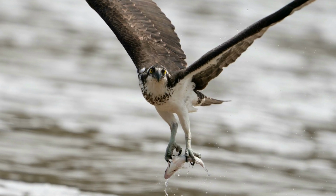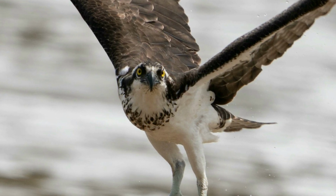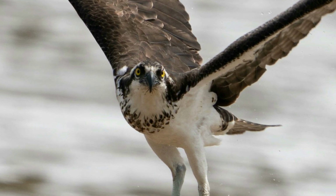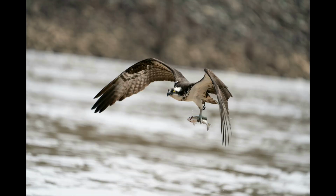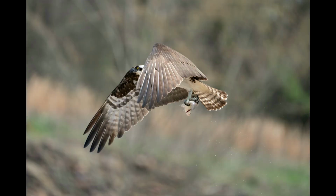Okay, pause. This is the moment when the osprey actually looked at me. It felt as if it was aware of my presence in the area. It is just amazing when your eyes meet with your subject. Well, after giving me a nice stare, it then flew off to a nearby tree for some nice seafood delicacy.